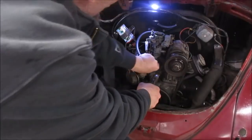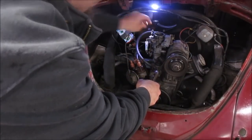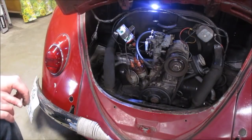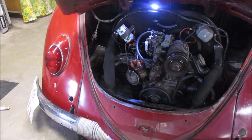Alright, we'll get a hose clamp for that guy. And we should be good to go on this end. Put the air cleaner back on. We'll have to hunt down the hose clamp for sure. So I'll do that and bring you guys right back.